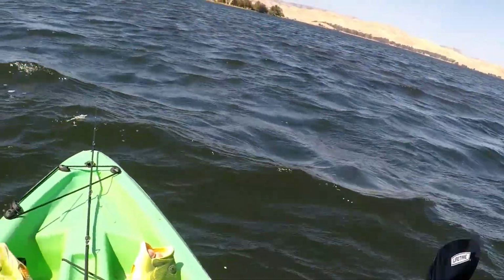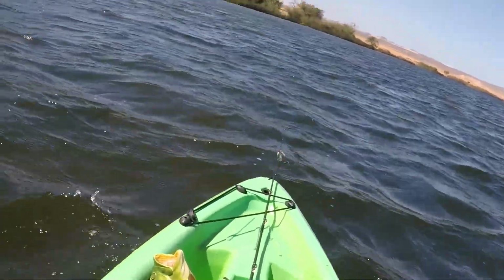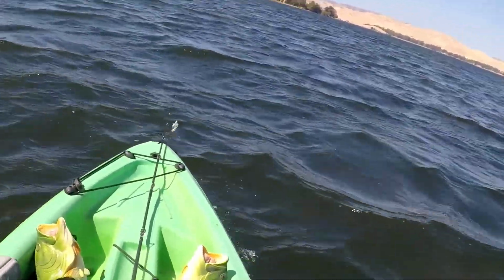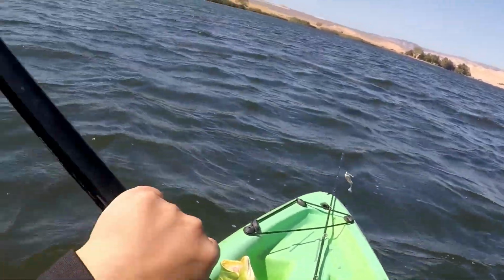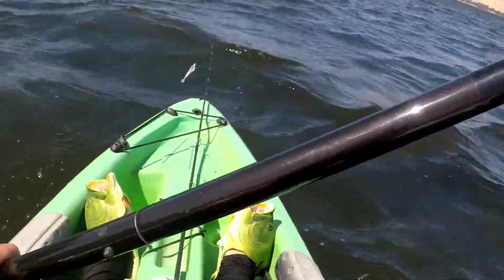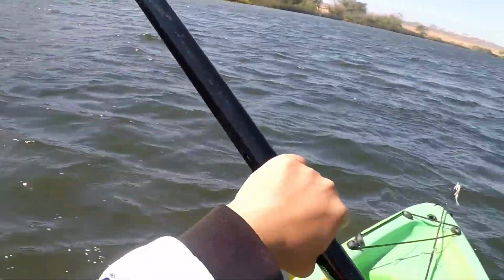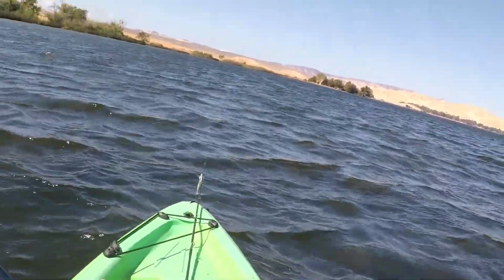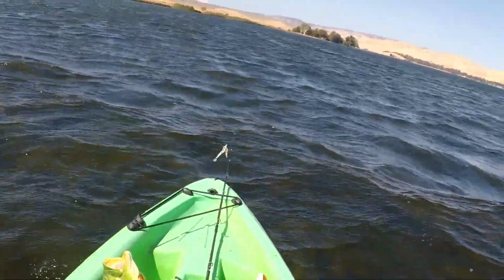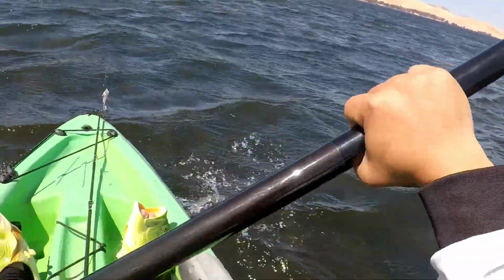Alright, I don't know if you guys can see, but there's a big old weed line right here that goes around right in front of me, and right here where I'm at is a deep spot. I'm just casting towards all these edges to see if there's any striper hanging around the edge of those weed lines, trying to ambush baitfish. But since it's kind of windy, I'm gonna work my way all the way over there in front of me, and then I'll float back and cast towards all those deep pockets to see if I can catch some stripers.